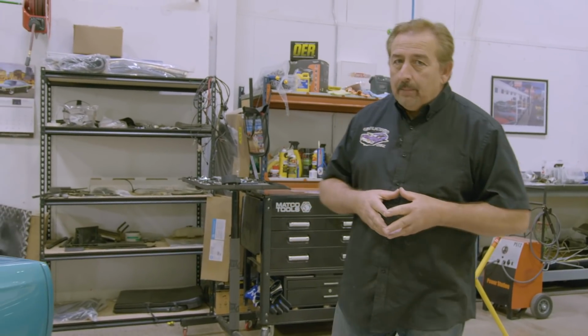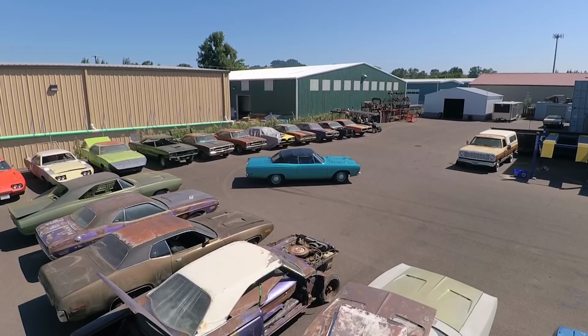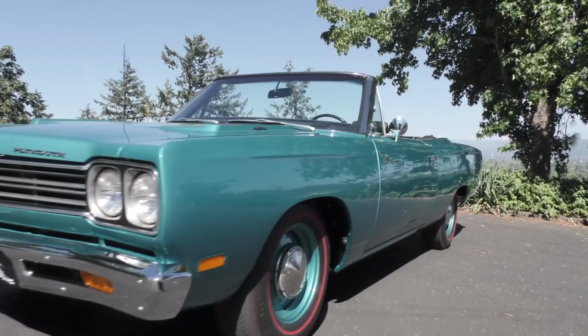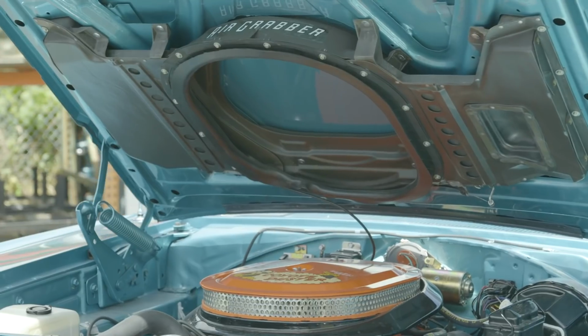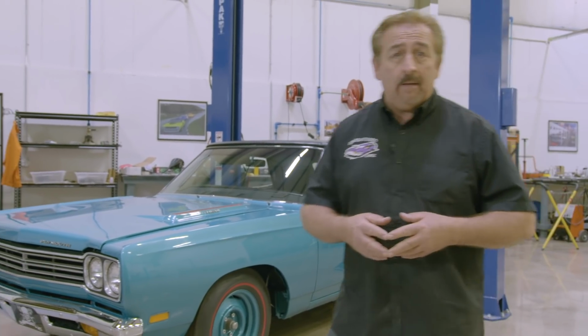In 1968, Plymouth introduced the Roadrunner. By 1969, it was their top-selling muscle car of all time, also garnering the Motor Trend Car of the Year award. This turquoise 426 Hemi convertible is the only one in the world made like it. The body and paint is done, the drivetrain's installed. All we have left is a wheel alignment and a systems check. And this car will be back on the road again.